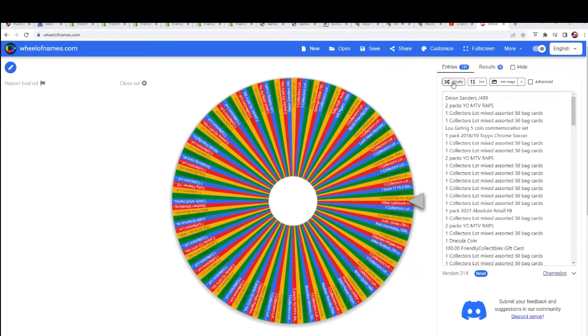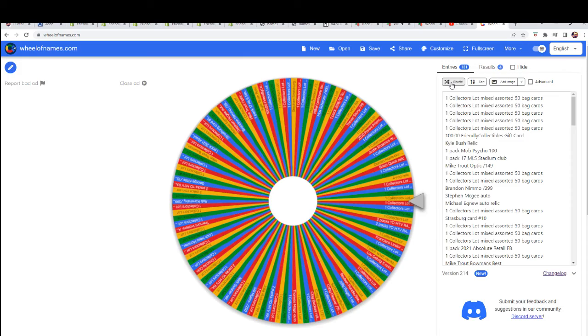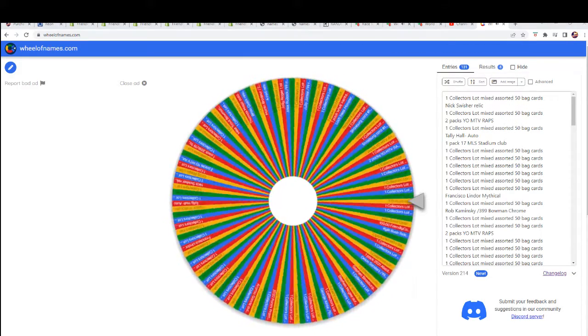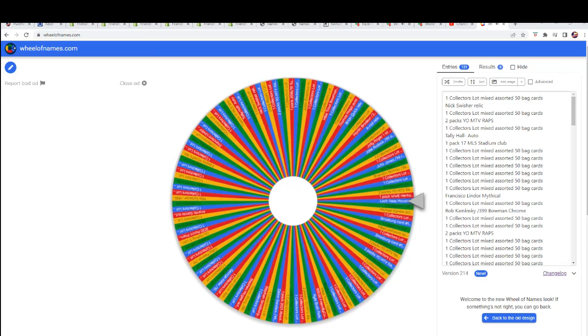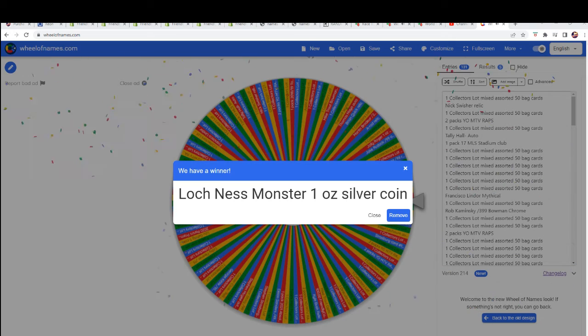Okay, Greg, here's our wheel. Shuffle seven times. Lucky number seven. Greg, good luck to you. What is it? Loch Ness Monster silver coin. An ounce of silver. Nice.